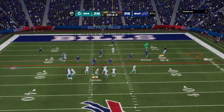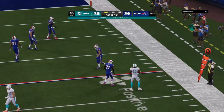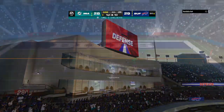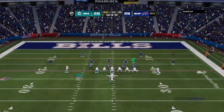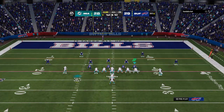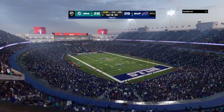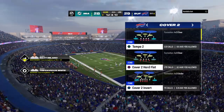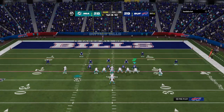Throwing Tua. He's got his target. That's complete. And he will have a Dolphins first down. It's a gain of 7 on fourth and four. Bills are going to stop it as they call the timeout. It's just their first. They've got two more to use here in the final stages.